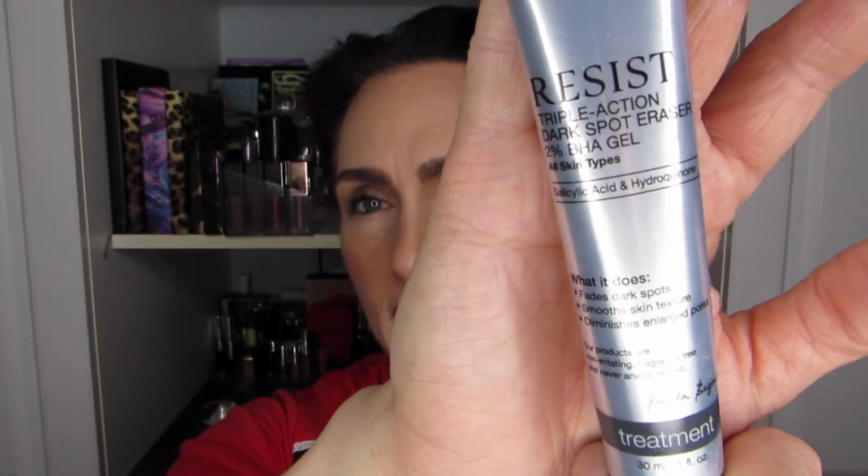One last step in my routine is the Paula's Choice Resist Triple Action Dark Spot Eraser BHA 2% Gel. So I use that as my last step. I use it on my cheeks here. I have some discoloration, so I use it here, on the other cheek, and also a little bit right on these sides here. I tend to have some discoloration. I have had a huge amount of benefit from this. I almost don't have any more of the discoloration I had.